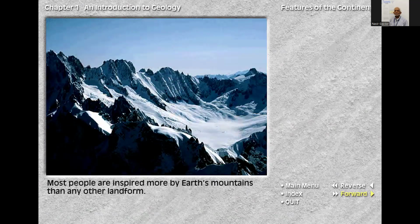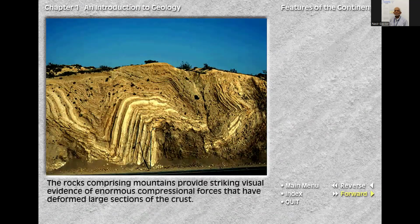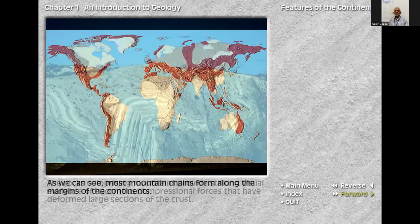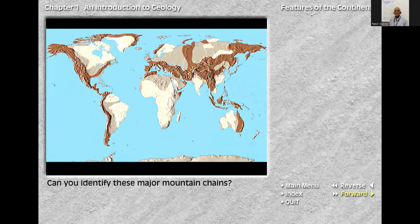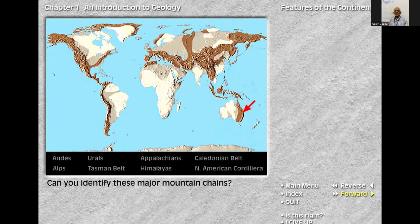Most people are inspired more by Earth's mountains than any other landform. The rocks comprising mountains provide striking visual evidence of enormous compressional forces that have deformed large sections of the crust. As we can see, most mountain chains form along the margins of the continents. Can you identify these major mountain chains?